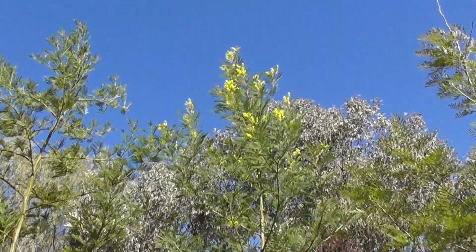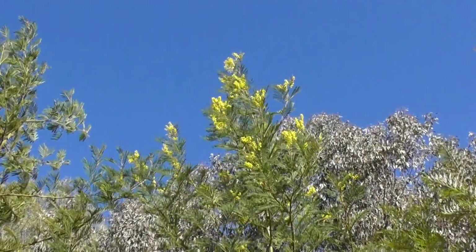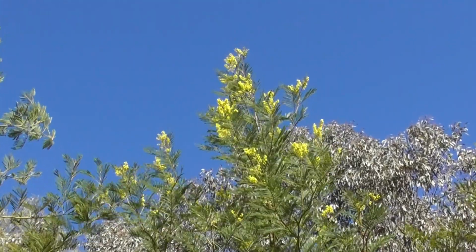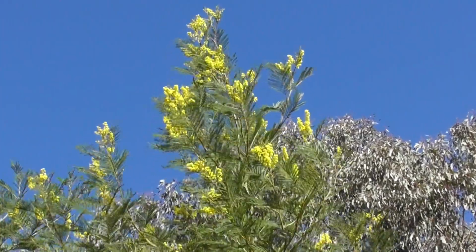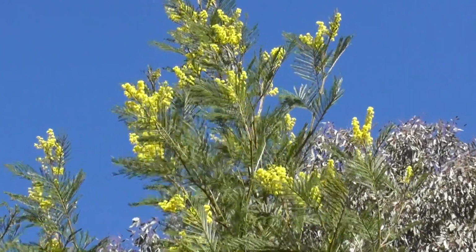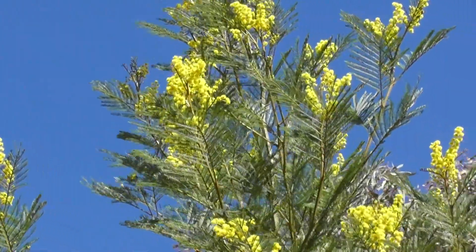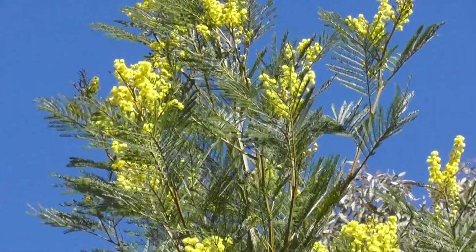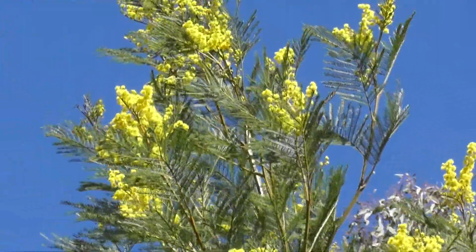Acacia decurrens. It's quite a tough wattle, but it's not the most drought hardy of all. It's happier with water. I don't think it really comes from the driest areas of Australia. Quite an attractive wattle though, especially if it's got water. Bit spindly if it's growing on its own in a dry climate.